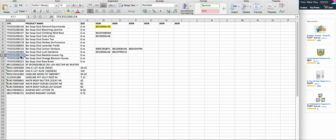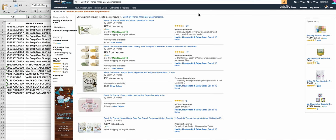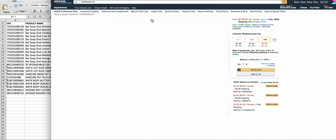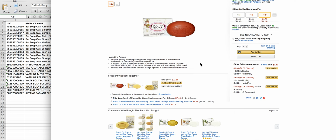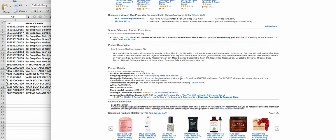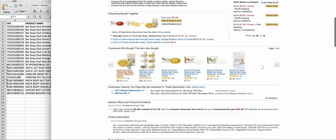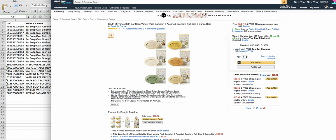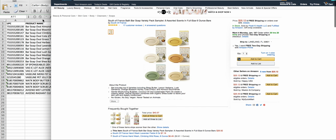Okay, we're almost done with this type, so we can move on to the new ASINs, to the new UPCs. This one's for the Mediterranean fig. Only one of these results is good for us. Okay, third party. Bad ranking. Customers who bought this. What is it? Mediterranean. Let's see if it's in the multi-pack, the variety pack. No, it's not. Move on.